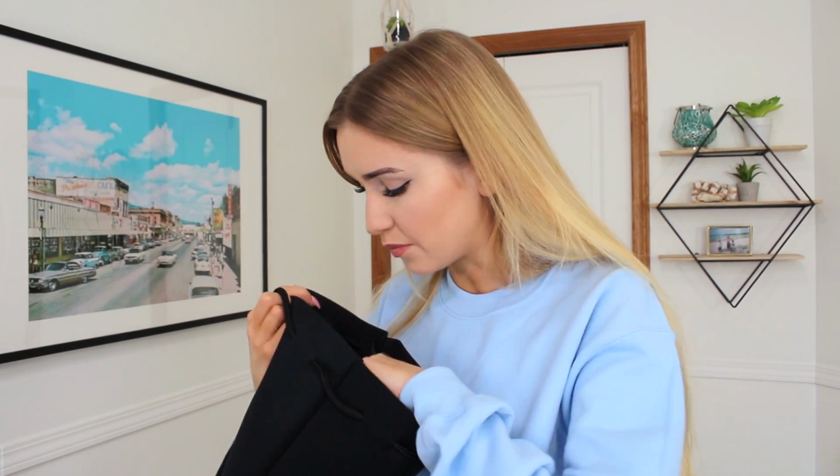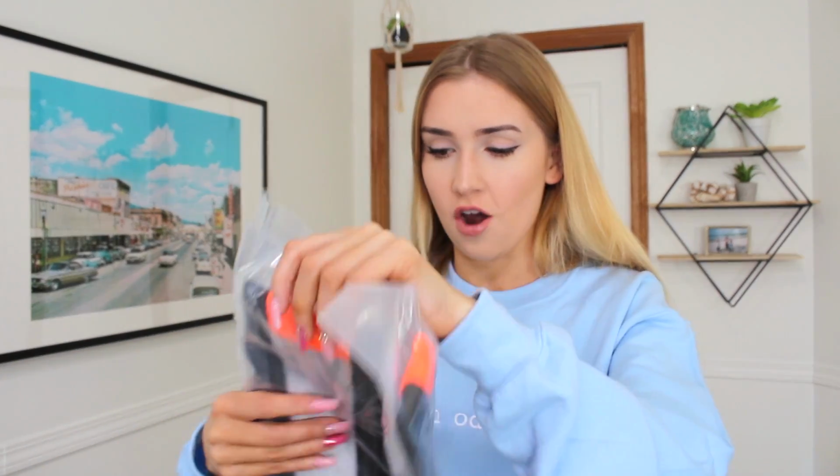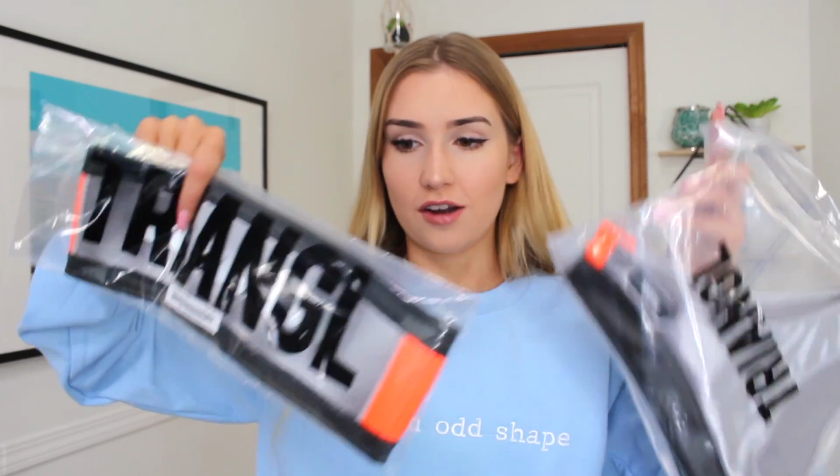Let's try it. The pattern is so nice, and I actually have never seen a pattern exactly like this one, so I definitely think that Triangle had some really cute styles. I feel like I could jump around and play in the waves and not have to worry about my swimsuit flying off. Here's that. Really love this. I definitely will be using this as a beach bag. Oh right, okay, this really reminded me of a racetrack.